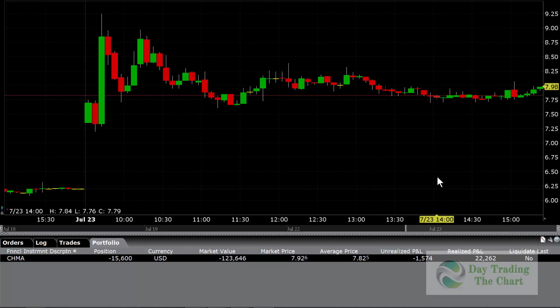Okay, this thing is just going sideways. I'm going to exit the trade here. Alright, getting out. Take a little bit of a loss on it here. But the market's not going to be open for very much longer, and it's just not coming down. It's just going sideways the whole entire time. Okay, I'm all the way out.